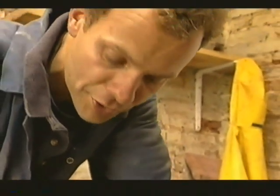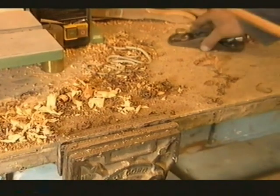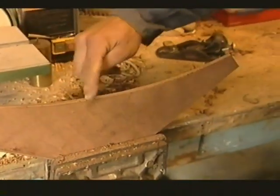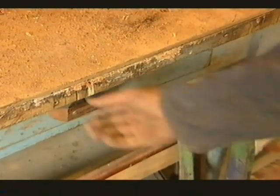When you're planing ply, you need a really sharp plane. It's very hard, and otherwise it will splinter because you're planing a lot of end grain. I'll leave that one there. So, right, what we're going to do is clean up this inside face here. But with a normal block plane, you see you can't. The blade just won't cut.